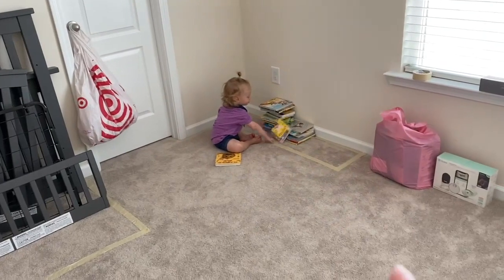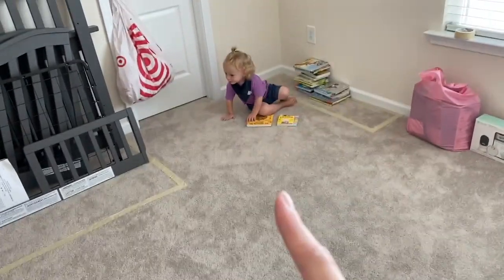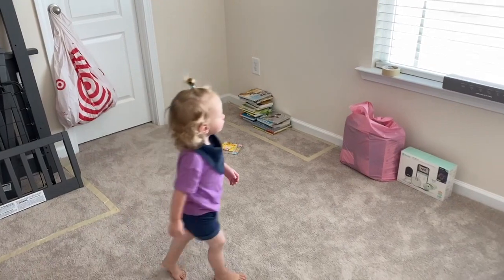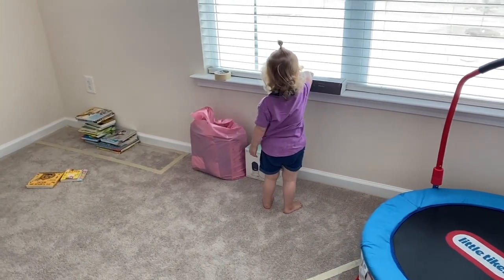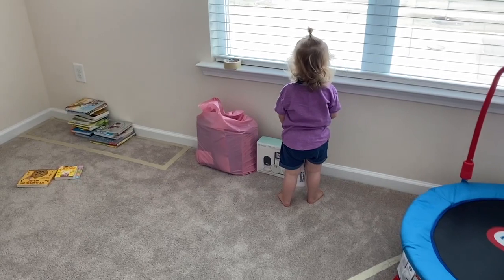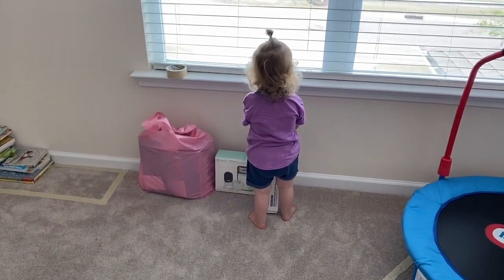Now my original plan was to take Lincoln's crib and pull it in here, and then Lincoln would transition into a big boy bed. But the more I thought about that, the more I realized he's not ready to transition to a big boy bed yet. He still sleeps in his crib perfectly fine. He shows no signs of trying to crawl out, and I really don't want to disrupt his sleep unless I have to. I don't want to force him out of his crib.